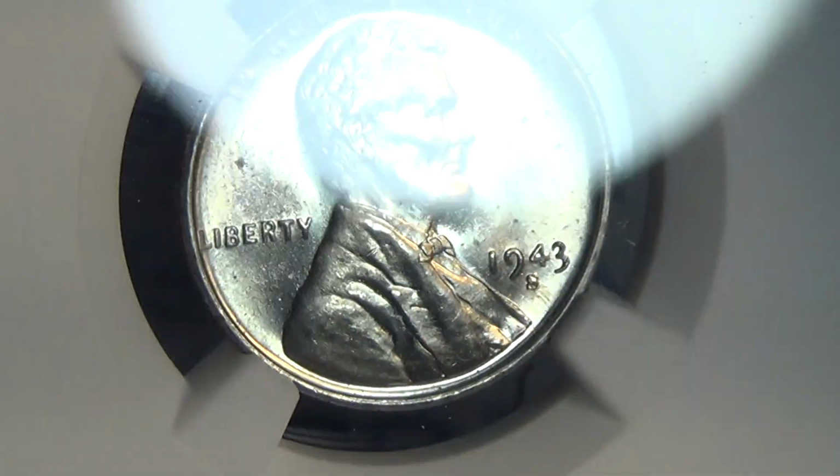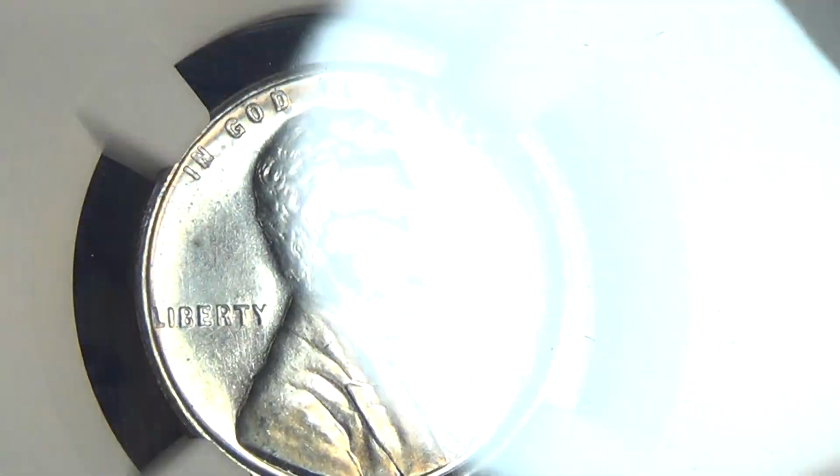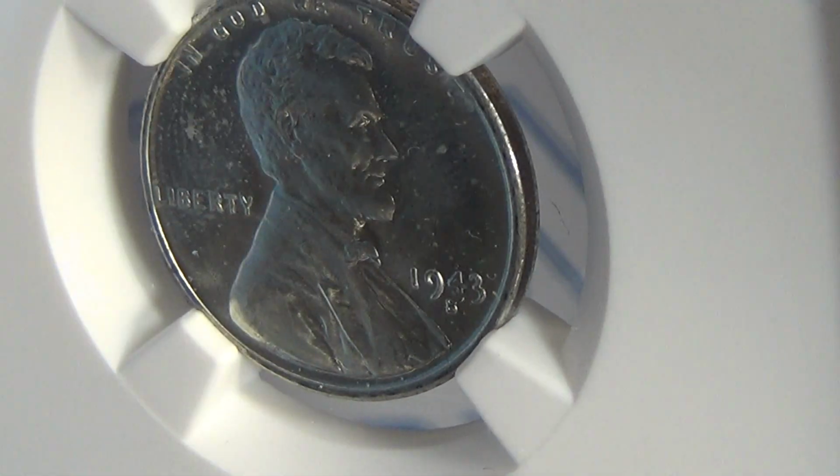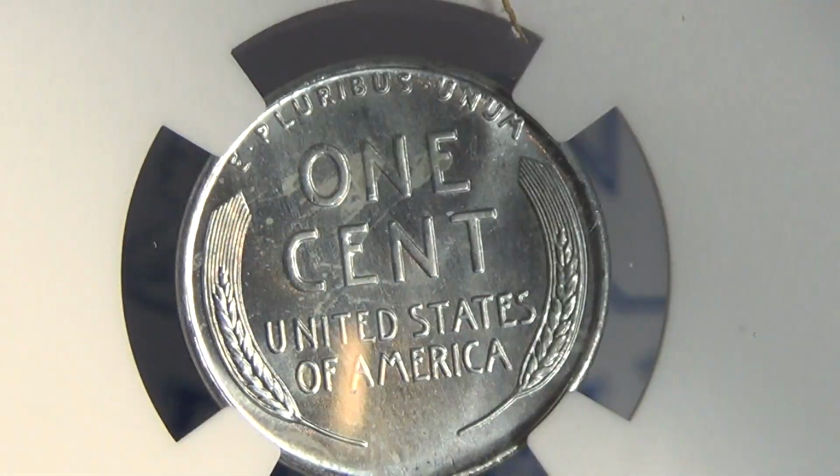Here's a Steely. So we've sent quite a few of these in. They've been trying to get the PL designation. Yeah, that one does look pretty flashy. So no star, no designation on this one.